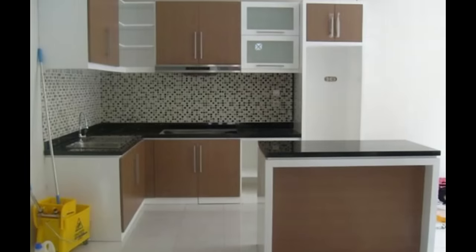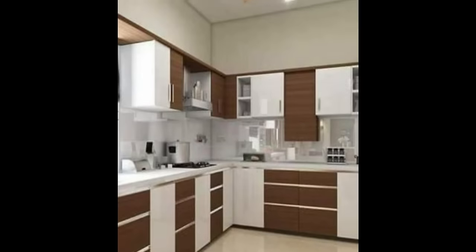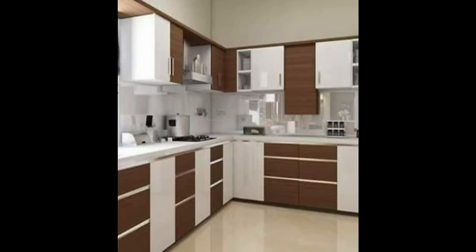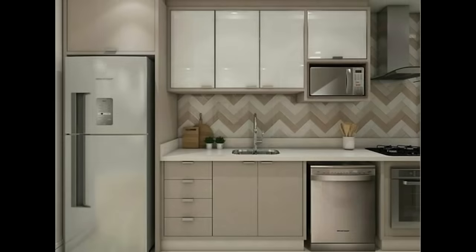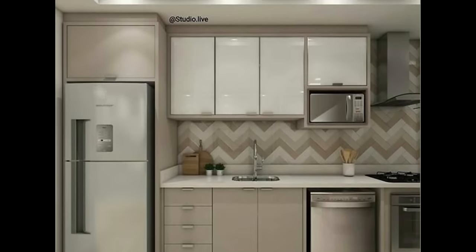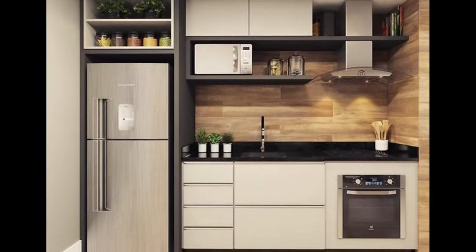Seventh hack is using an over the sink cutting board. Sure, a kitchen island can create additional counter space in a small kitchen, but if you can't spare the floor space, an over the sink cutting board is an ingenious quick fix. This one allows you to rinse before chopping.